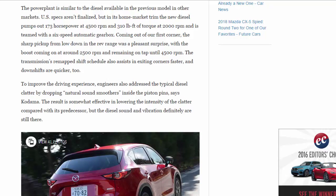U.S. specs aren't finalized, but in its home market trim the new diesel pumps out 173 horsepower at 4,500 rpm and 310 lb-ft of torque at 2,000 rpm and is teamed with a 6-speed automatic gearbox. Coming out of our first corner, the sharp pickup from low down in the rev range was a pleasant surprise, with the boost coming on at around 2,500 rpm and remaining on tap until 4,500 rpm. The transmission's remapped shift schedule also assists in exiting corners faster, and downshifts are quicker, too.